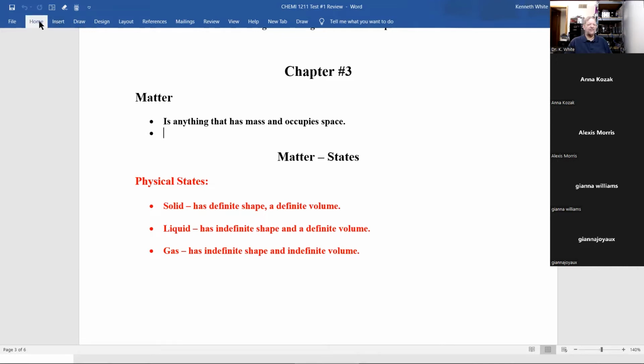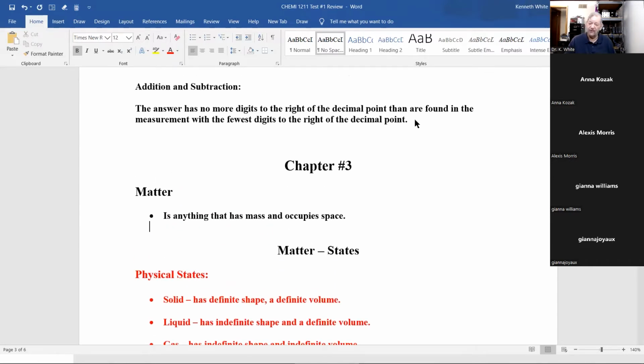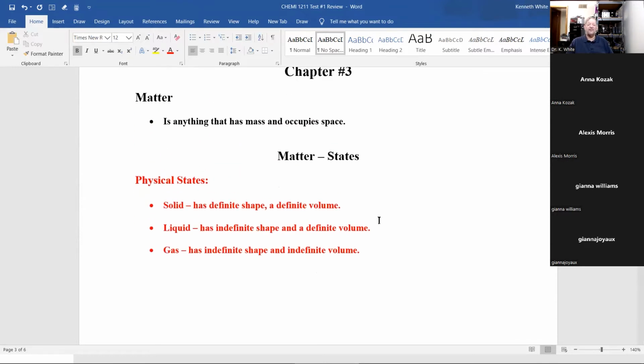Uh-oh. Looks like the dreaded extra dot virus got me. There we go. All right, now, we moved on to chapter 3. And in chapter 3, I talked about matter. Matter, I think I mentioned you may not need to know the definition, but I changed my mind, is anything that has mass that occupies space. And there are 3 physical states of matter. You should know there's solid, liquid, and gas.